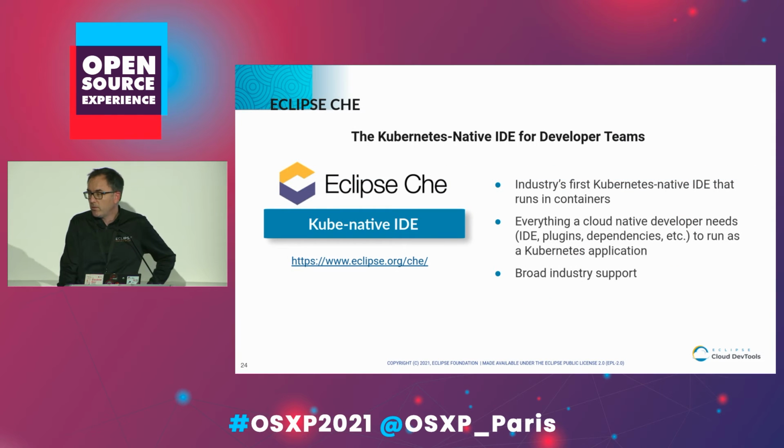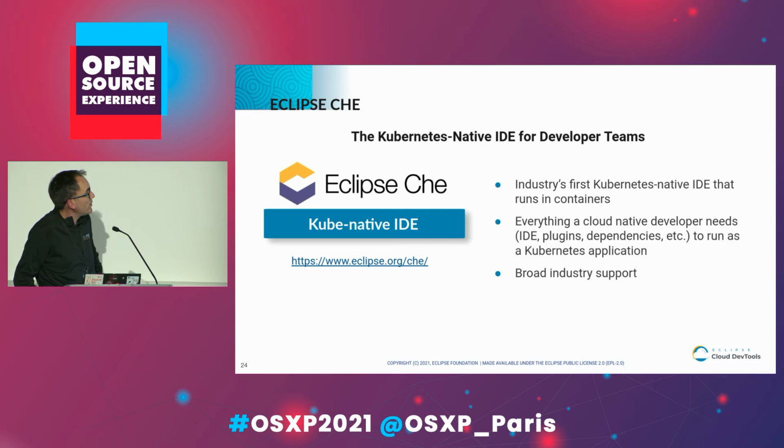So I mentioned earlier that Sun here works on the Eclipse Che project. It's the industry's first Kubernetes native IDE that runs in containers. It's architected for Kubernetes, but theoretically you can swap in any container model. Docker, for example, it's been architected in a way that you can plug in other architectures as well.